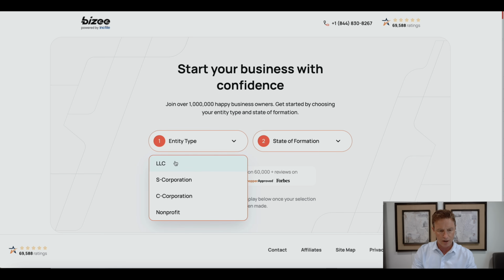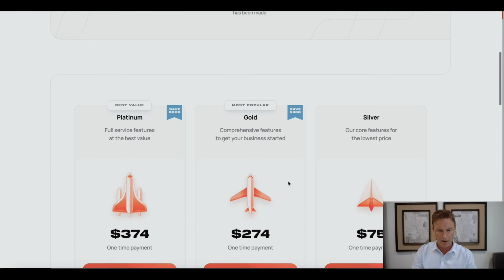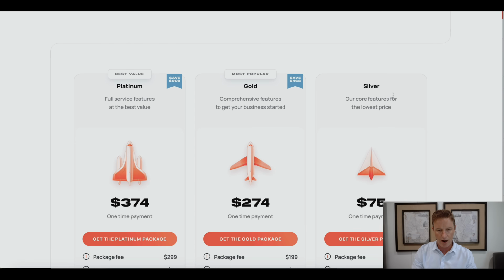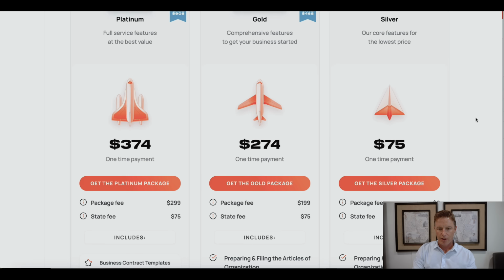Entity type, we're going to select LLC. State of formation, we're going to select California. That's going to bring you to three options: silver, gold, and platinum. I recommend gold for most people for the reasons I am going to discuss, but let's go through each option one at a time. Okay, so let's look at the silver package.